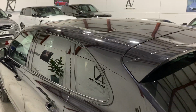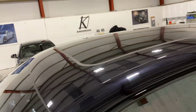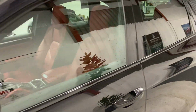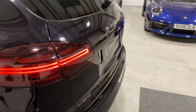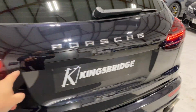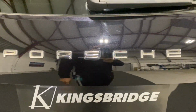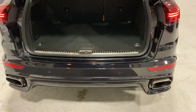It's got the all-essential panoramic glass sliding electric sunroof. Can't buy an SUV these days without a panoramic roof. Right, let's go into the inside. You can see here you've got the model designation delete, so it doesn't say Cayenne, it just says Porsche, which I particularly like. Power tailgate.